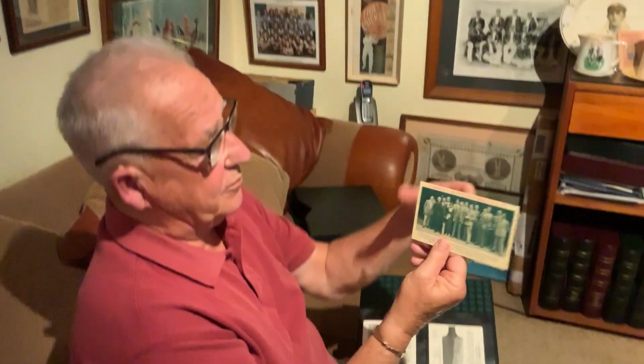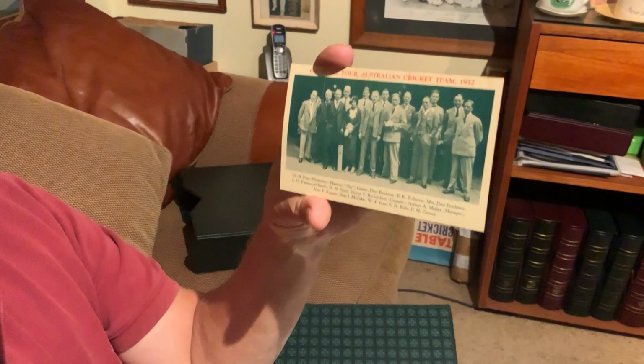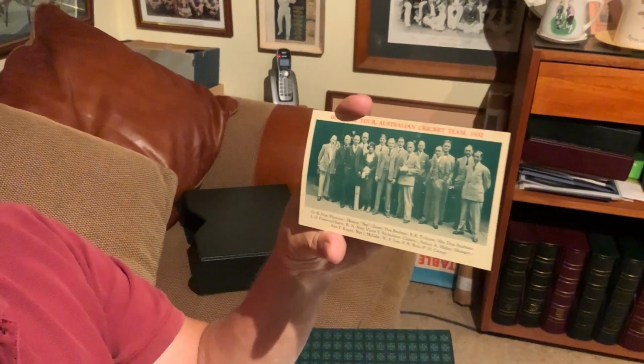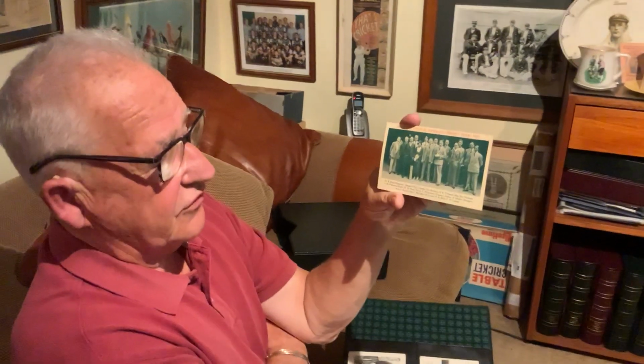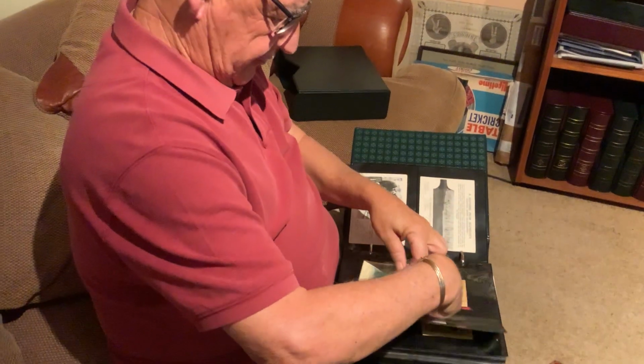Here's another lovely postcard. James was just asking about Jessie going on that tour. Well, here's Jessie with the team. Was she the only partner who went? Do you know? To my knowledge, yeah, she might have been. That must have been quite an interesting tour. And just notice how everyone's dressed. There's no way that would happen today. No. They're all dressed.